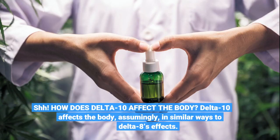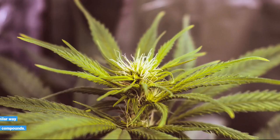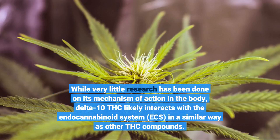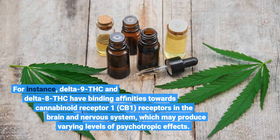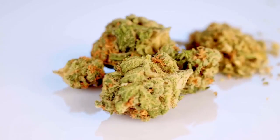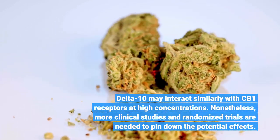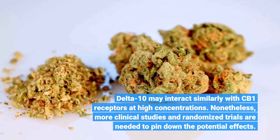How does Delta-10 affect the body? Delta-10 affects the body, presumably, in similar ways to Delta-8's effects. While very little research has been done on its mechanism of action in the body, Delta-10-THC likely interacts with the endocannabinoid system, ECS, in a similar way as other THC compounds. For instance, Delta-9-THC and Delta-8-THC have binding affinities towards cannabinoid receptor 1, CB1, receptors in the brain and nervous system, which may produce varying levels of psychotropic effects. Delta-10 may interact similarly with CB1 receptors at high concentrations. Nonetheless, more clinical studies and randomized trials are needed to pin down the potential effects.